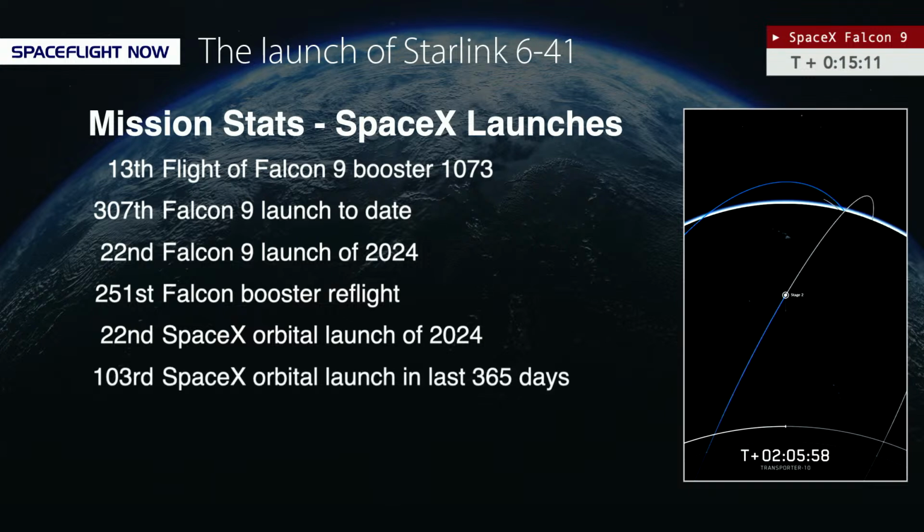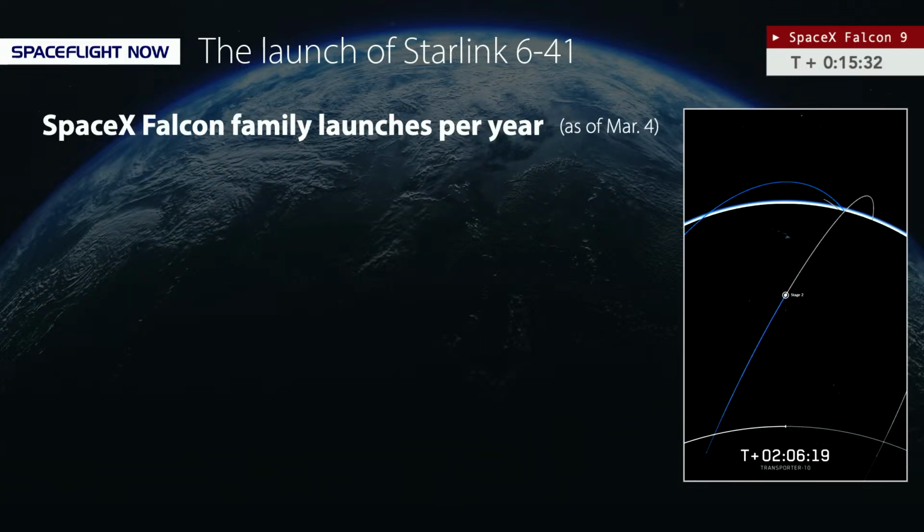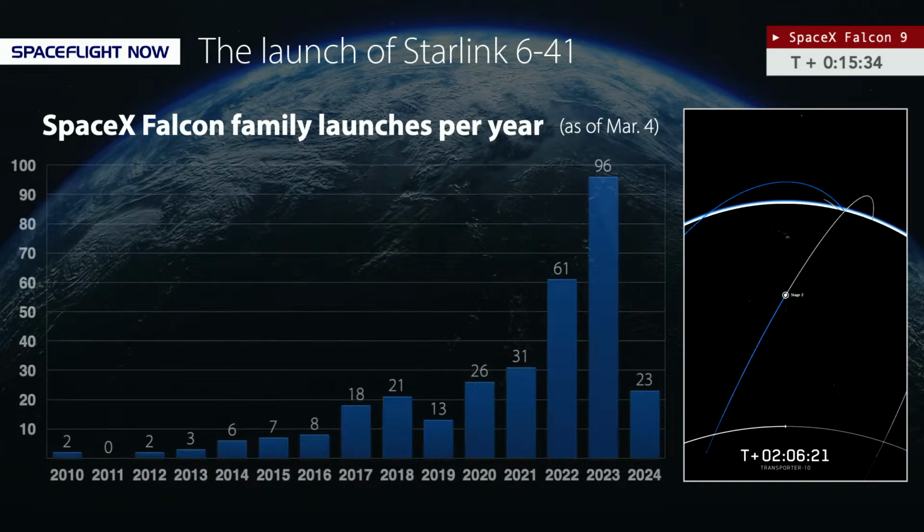The 103rd SpaceX orbital launch in the last 365 days. This is the first time they've reached 103 within 365. This was SpaceX's 171st launch from Pad 40. It's 226th overall orbital launch from, that should be Pad 40. Apologies for the typo there. Moving on to a bar chart here.